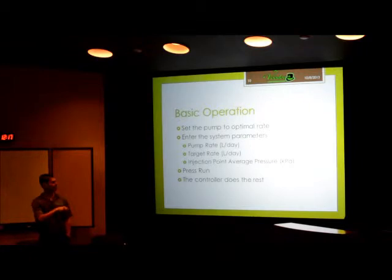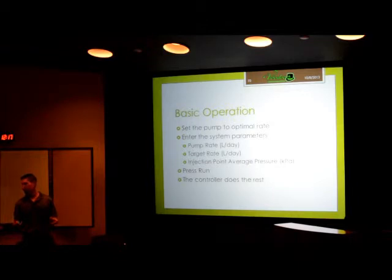Your next entry into the box is just your average injection point pressure. This is pressure compensated, so we just need an average injection pressure. If your pipeline operates between 700 and 1200 kPa, enter 1,000 kPa and it'll take care of it. Obviously, it's a lot different if you're operating at 1,000 kPa versus 35,000 kPa injecting at a wellhead. So it is pressure compensated to make up the difference.